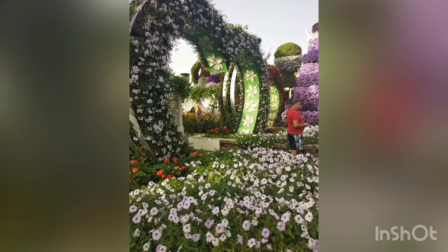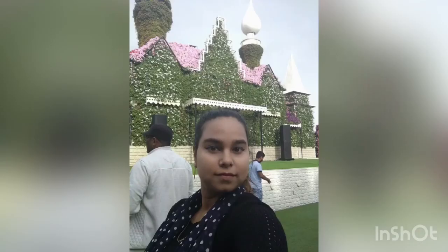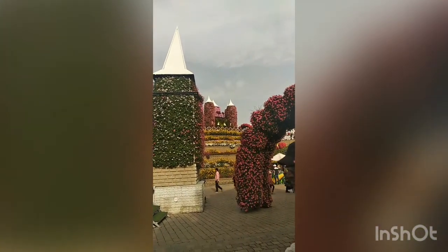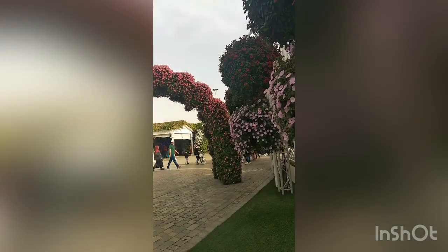And these heart passages give a lovely and everlasting impression of walking passages inside dozens of big hearts, and the hearts are not merely in the shape of hearts but are passages. So these are the castles surrounded by millions of flowers, with sitting and dining facilities inside, and the floral castle gives you an impression as if you are in some kind of fairy tale or fairyland.